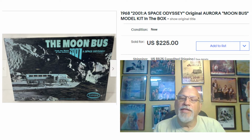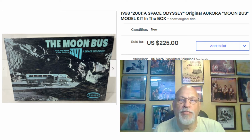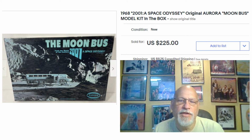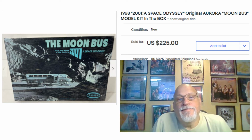The third highest thing I sold in August was this 2001 Space Odyssey moon bus. It was an Aurora model kit from 1968, still sealed, factory sealed. I had picked this up at a toy show that's in St. Louis. I have a video out there on a toy show I went to last year. It's a great place to go and buy stuff, and a great place to sell stuff also.